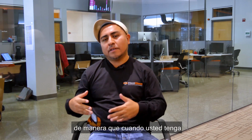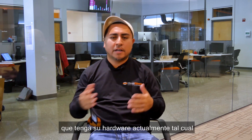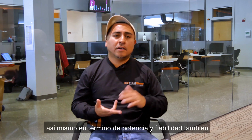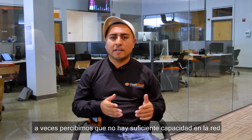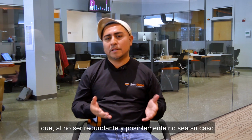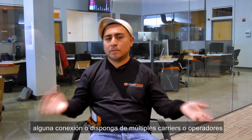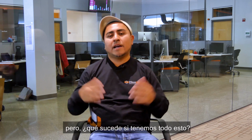Essentially, when you have an IT room or a closet, or however you have your current hardware, as I explained earlier, in your office or wherever it's at, most likely you don't have the infrastructure for redundancy. I see that a lot in terms of power and reliability. We also sometimes see that there's not enough network capacity and it's not redundant. It may be the case that you do, but it's very rare to have a room or a mini data center with a connection over 100 gig or multiple carriers blended. Again, in some companies we do see that, but what happens if you do have all that?